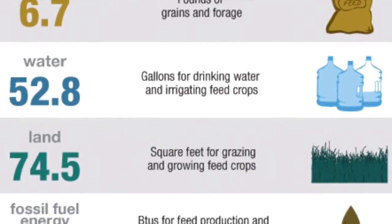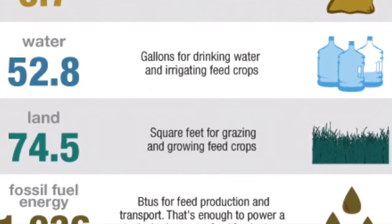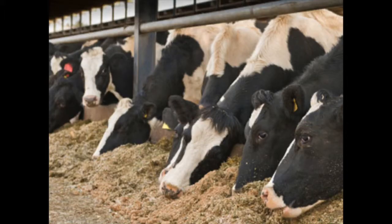If you take the time to figure out the pounds of feed and land used for grazing and feed production, the number is going to be astonishingly high. If you take all the animals used for consumption and added them up, that number would well surpass the 30 million cows. The amount of feed used for these animals is once again astonishingly high.